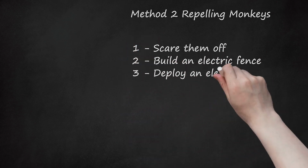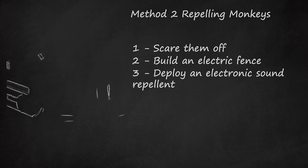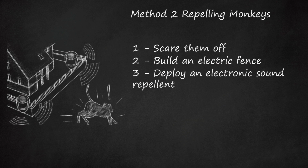3. Deploy an electronic sound repellent. Increasingly, places and institutions frequented by monkeys are turning to ultrasound repellent devices to ward off the monkeys. These devices tend to be used where there are lots of people coming and going, and it is hard to ensure that no rubbish or food waste is left accessible to monkeys in the area.